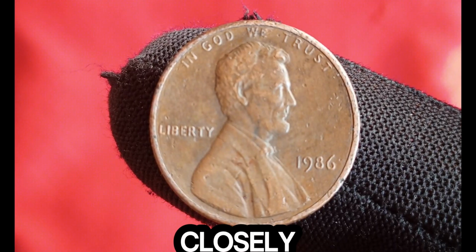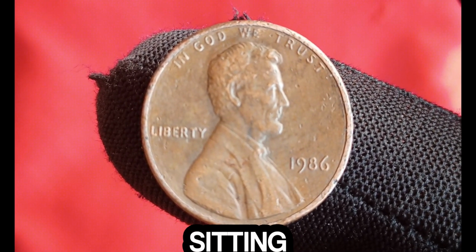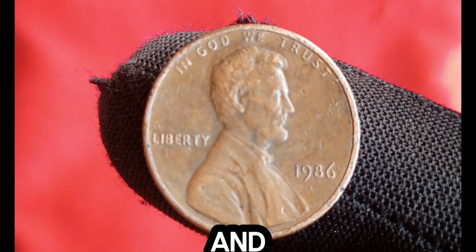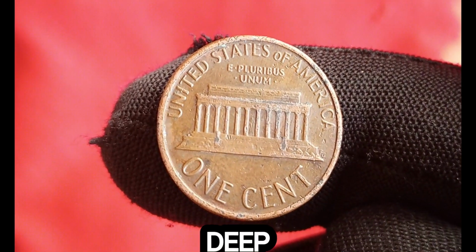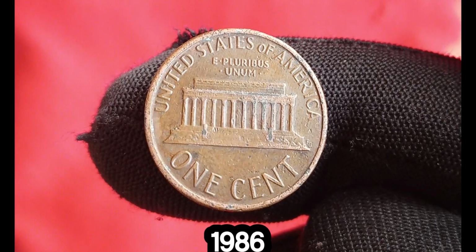Now, listen closely, because the coin we're talking about today might just be sitting in your collection right now. It's small, coppery, and looks ordinary at first glance. But it's not just any coin. We're diving deep into the 1986 Lincoln cent, yes, the humble 1986 penny.